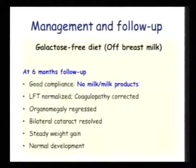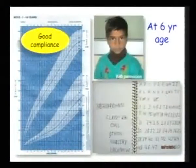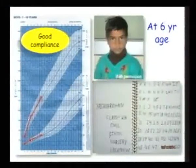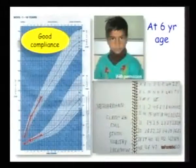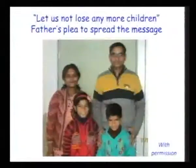Okay, so over the next few months of follow-up, this child is off breast milk. Good compliance, no milk or milk products were given. LFT had normalized, coagulopathy had corrected over the next 6 months. Organomegaly had regressed. Bilateral cataract had resolved on its own. There was a steady weight gain and normal development. This is the boy at 6 years of age, you can see with good growth, and his development is normal. He goes to KG, writes A, B, C, D and all the numbers.